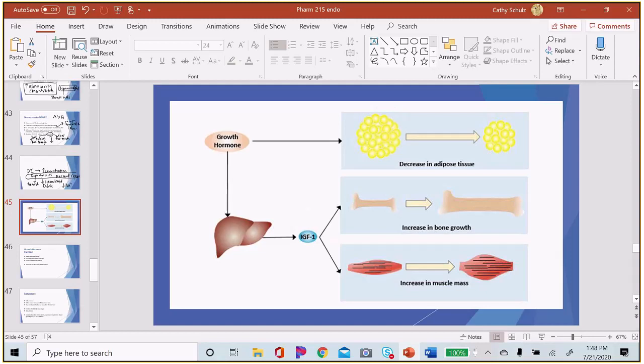So we'll stop here as we move on to growth hormone, and we'll come back at 2 o'clock.